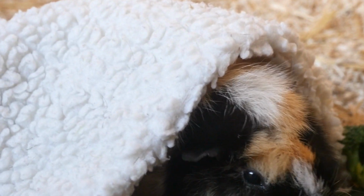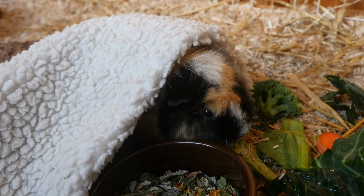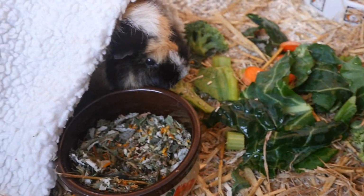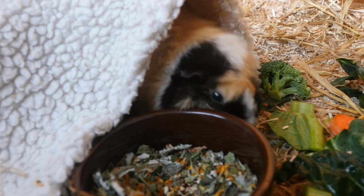Obviously, I've just put this blanket over her while she's out eating because I don't want her to get chilly while she's out. In the hutch they've got the straw and heat pad, so they're alright when they're in there, but just while she's out now eating, I don't want her to get chilly.